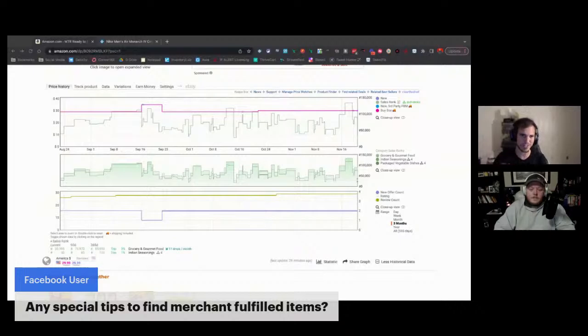Or I only want to ship stuff first class. Okay, set your filter so it's under 1 pound. You can do all of that stuff in Keepa. It's crazy what the filters can help you find.